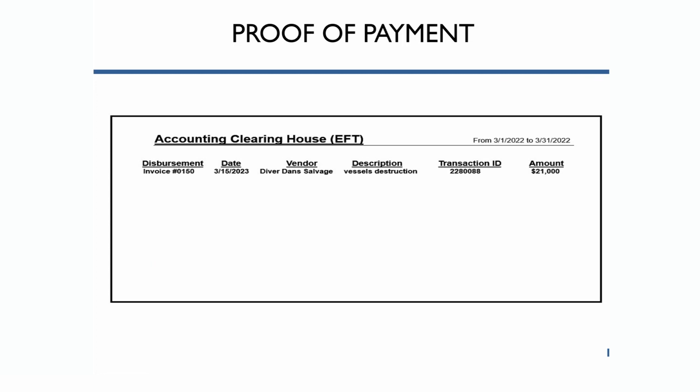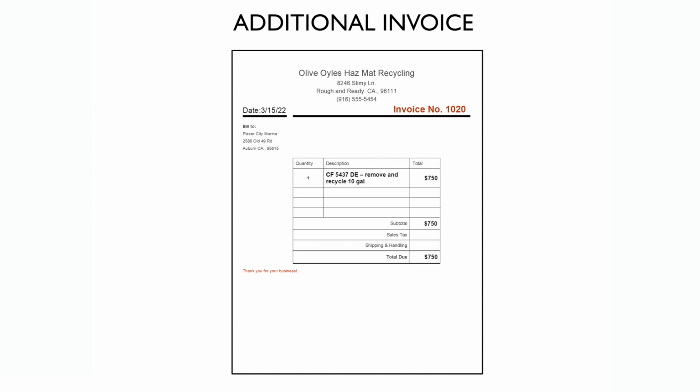Additionally, this is an example of an electronic funds transfer. It is an acceptable form of proof of payment. It shows the invoice number, the vendor name, the transaction number, and the amount matches what is on the invoice.